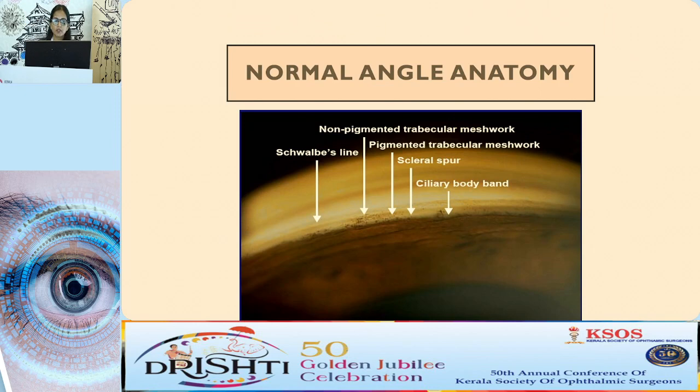As you all know, this is the normal angle anatomy. Starting from the Schwalbe's line anteriorly, the non-pigmented and pigmented trabecular meshworks, scleral spur, ciliary body band, and finally the root of the iris. So what is an occludable angle? When the non-pigmented trabecular meshwork is not seen in three quadrants of the angle, without indentation or manipulation in the primary position, it is called an occludable angle.